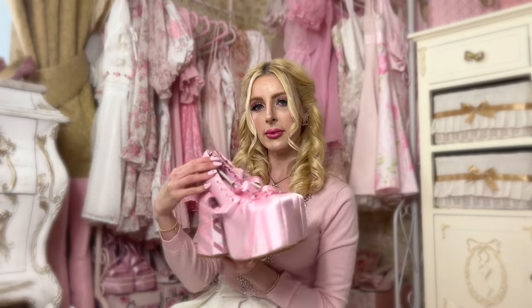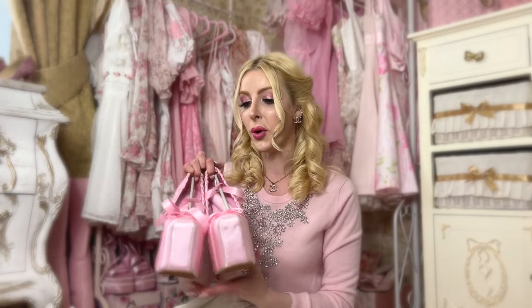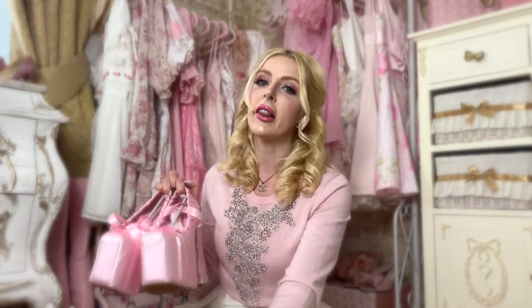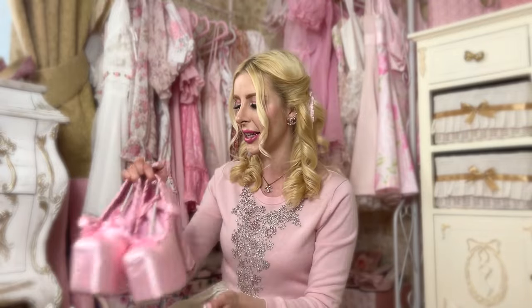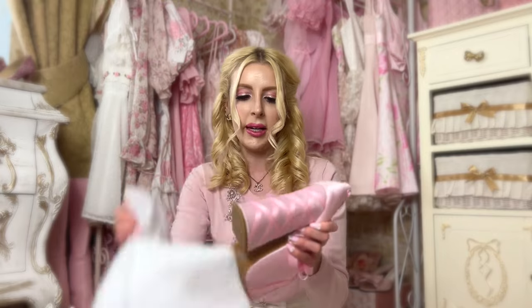Oh, so there they are, absolutely gorgeous. I am going to try everything on at the end of this haul. So yeah, I'll show you everything first and then I'll try it on and see how it looks. Okay, yes, thankfully the dirt on here is just a little bit of dust. It's absolutely fine now. Yay, happy days.